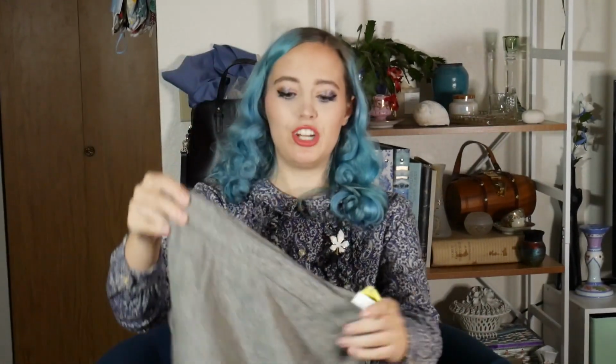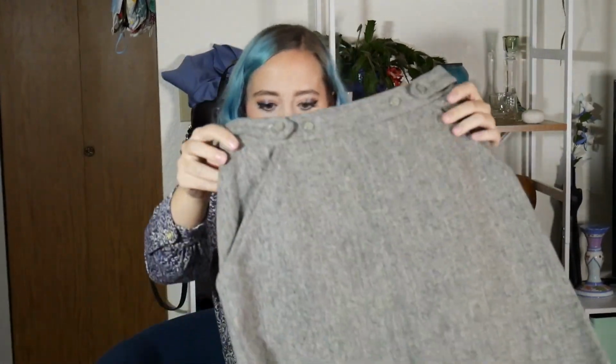And then next up, this skirt is really practical, and I absolutely love it. It's actually a wrap style skirt, which you can see here, that wraps in the front. And the reason I think it's really neat is it has these two buttons, one and two. And so you can actually make it change to fit you.